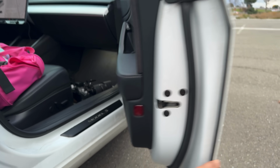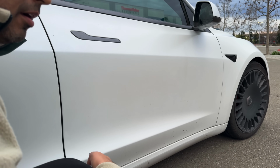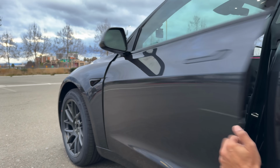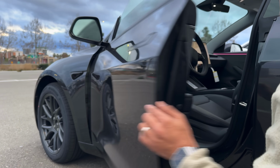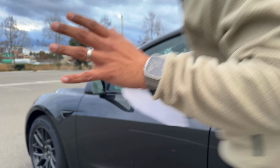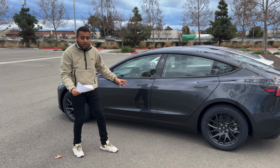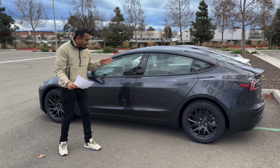Okay, I'm gonna go really close so you can hear this. This is old Model 3, old one, new one. Back in the day when they used to compare Japanese cars with German cars, this feels like a German car. There's more of a thud. There's more of a clamp.